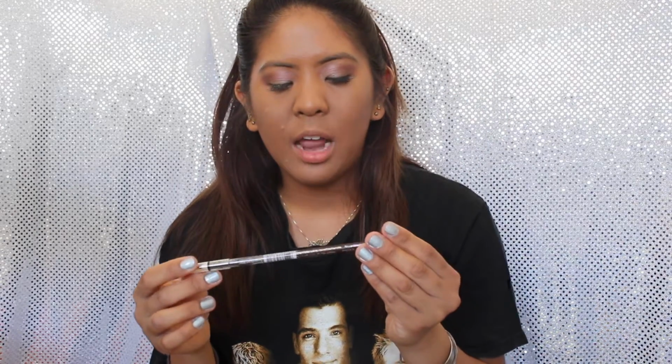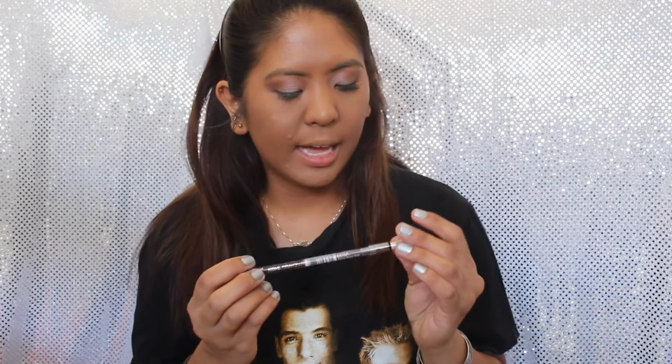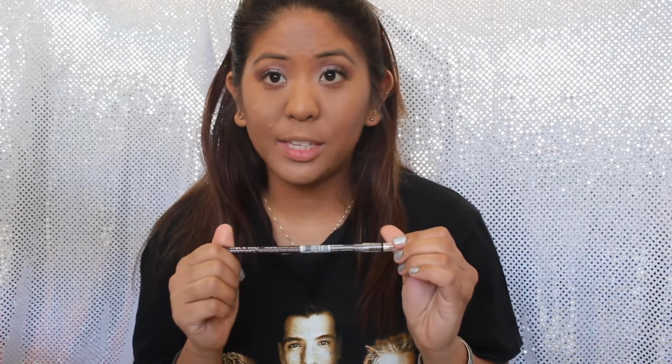And the next thing I will be applying is eyeliner, actually eyebrows, and I actually got the Wet n Wild Color Icon Kohl eyeliner in the shade Simma Brown Now. I picked this up at CVS just because this was actually $1. So yeah, let's see how this goes.